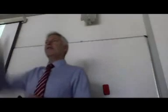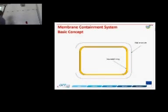So I said this session was a little bit about understanding the basic philosophy behind any type of membrane tank, doesn't matter whose design it is. And essentially, the most fundamental way to think about a membrane tank is it's just a lining inside the hull.